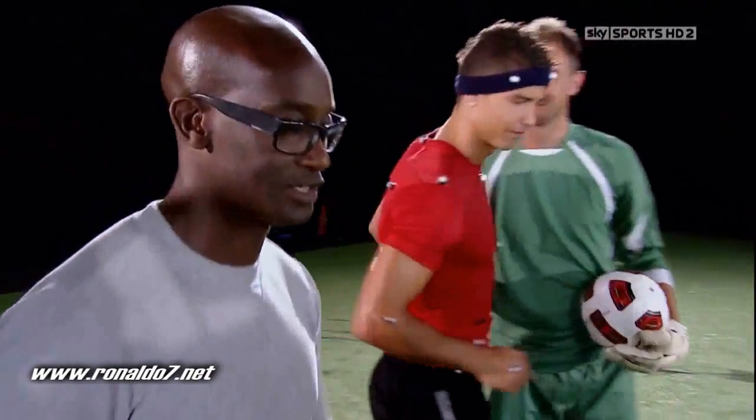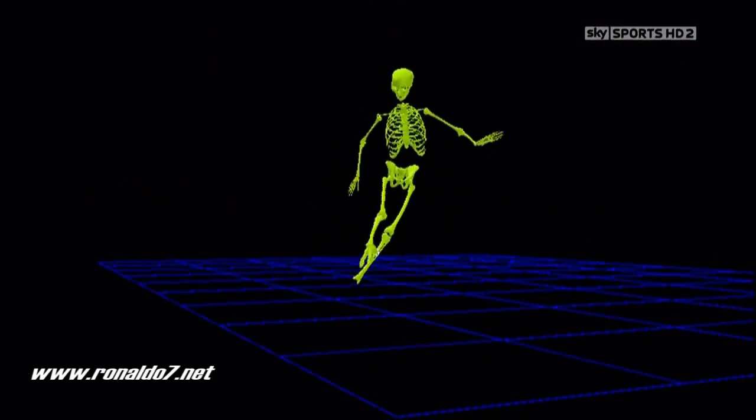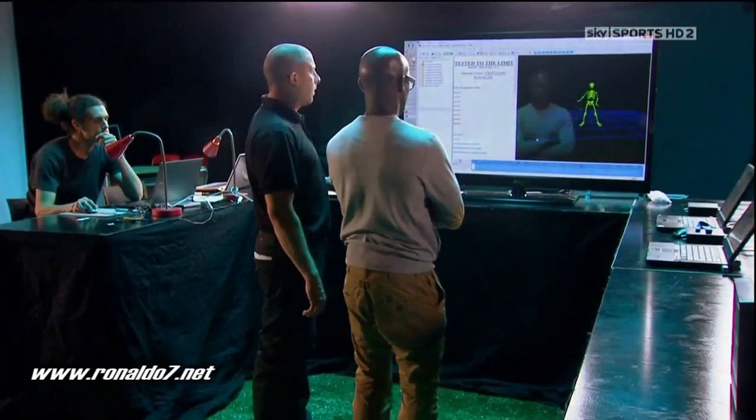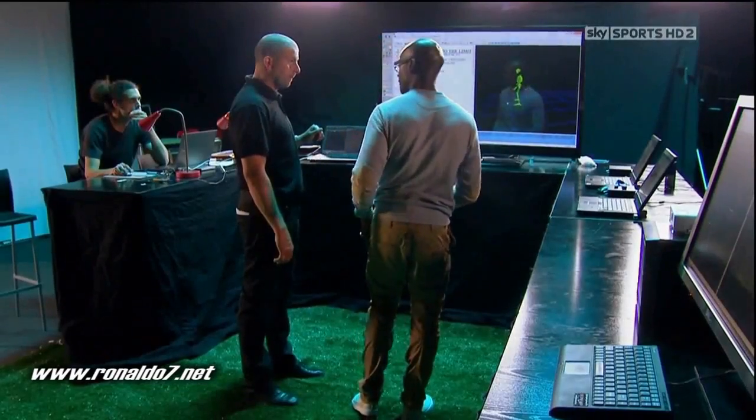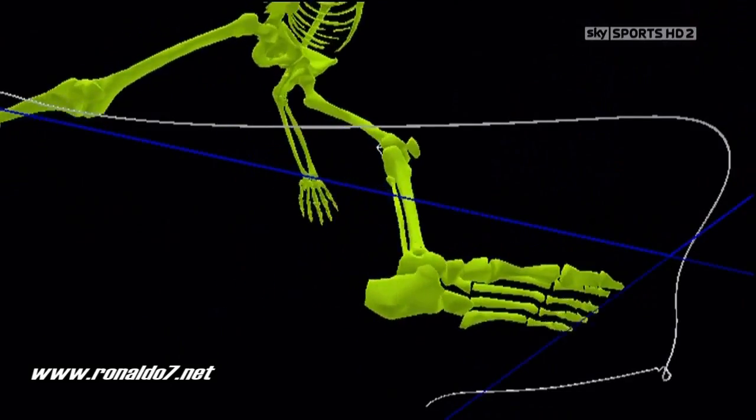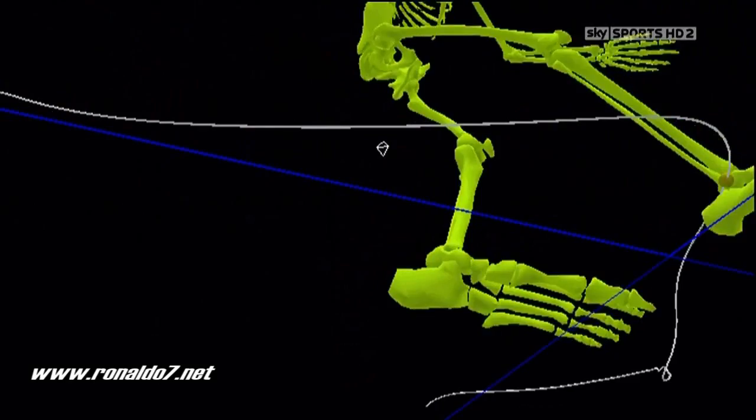Brilliant, well done Josie. So this is what Dudek would have seen in goal. This is perhaps the cues that he might get to pick up on. The amount of weight and pressure on the standing foot before he strikes with his right foot, that's got to be huge. It's fairly large. We're talking round about 30 stone going through his foot there.